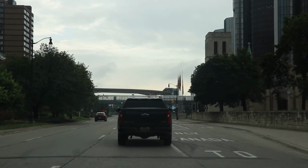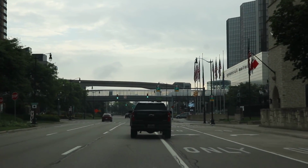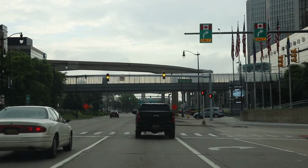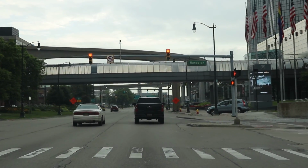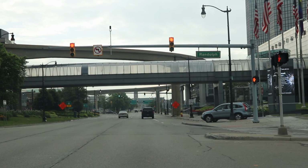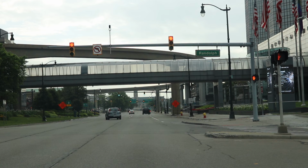You can get to Canada if you make a right. A lot of people don't know how close we are to Canada. See the Canadian flag? Right there is a tunnel. You pay $6, you can go to Canada. You get there in like 20 minutes. We got a bridge we're building. We got the Ambassador Bridge.